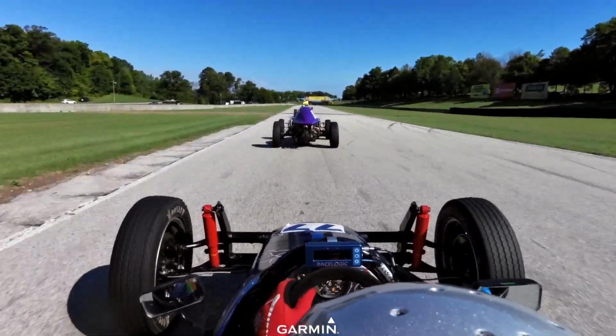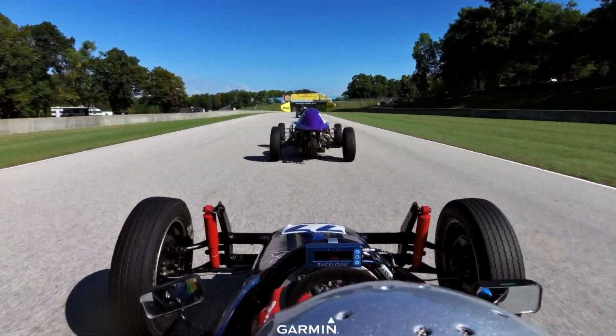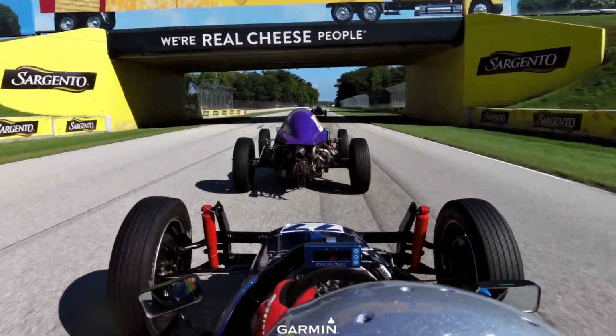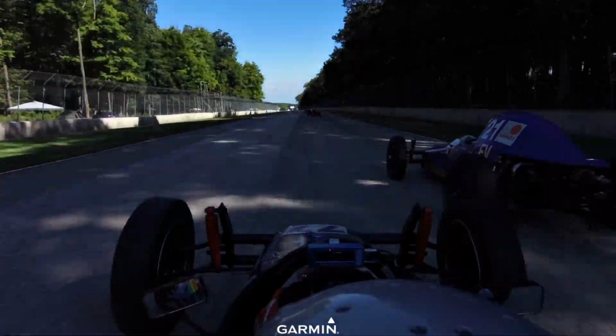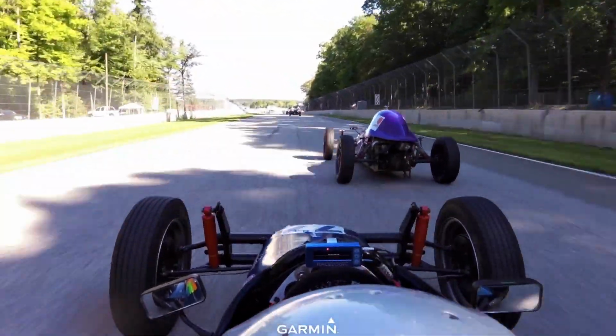Coming out of turn 3, tucking in behind Bill. Want to let you know, after the close racing on Saturday afternoon, my rearward facing camera was too scared to join this one. So it's only a view out the front for this race, but I'll be keeping you updated about what's happening around the race car. Heading into the brake zone at turn 5.